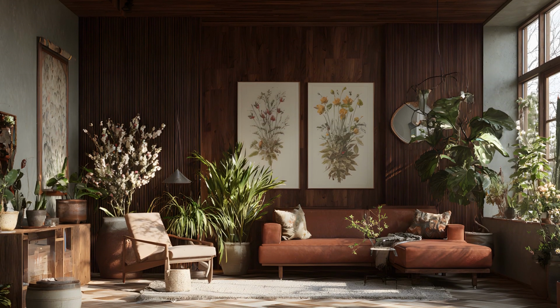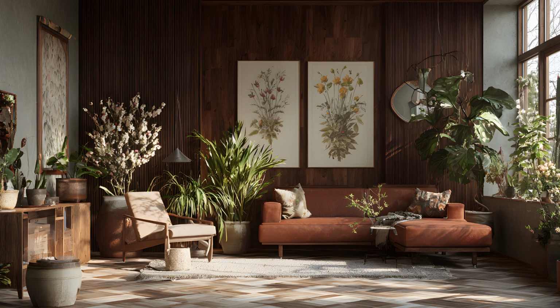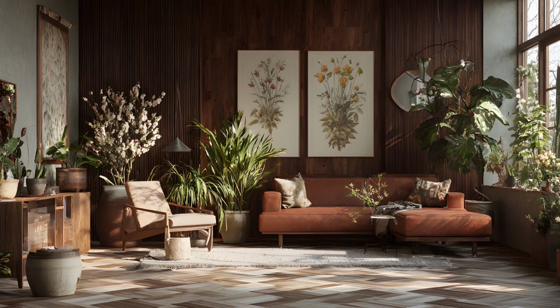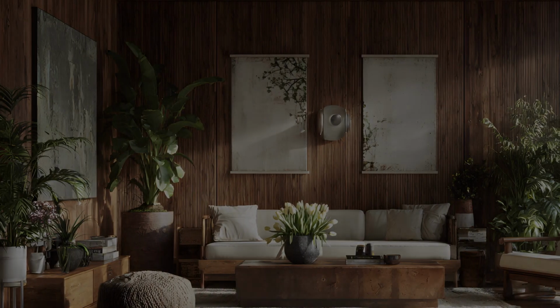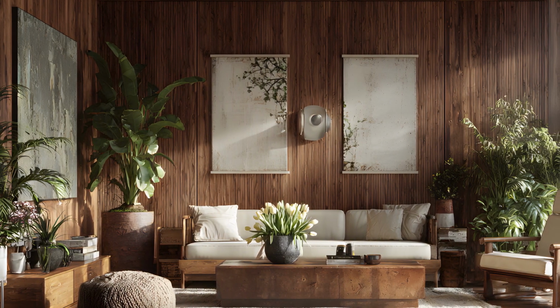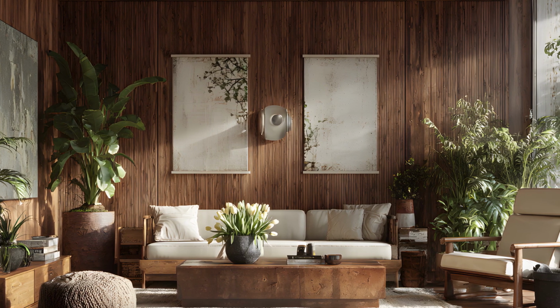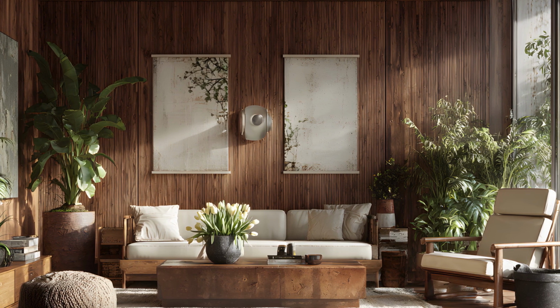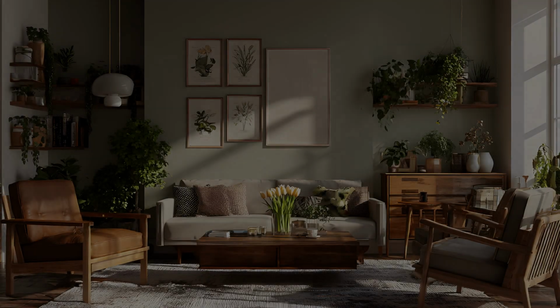Mid-century planters. Raised wood stands, matte ceramic pots, sleek metal legs, are perfect frames for greenery. They elevate the plant without distracting from it. Choose vessels in earthy tones, terracotta, ivory, charcoal, or go subtle with brushed brass or walnut finishes that echo your furniture. If you're short on floor space, go vertical.